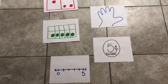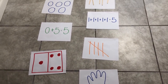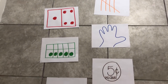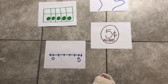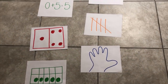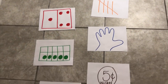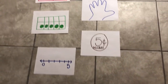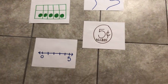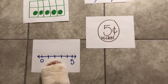Okay. I have set up a hopscotch with different representations of five. So all of these are different ways to represent five, and all of these are ways that you can group five. Think of each paper as a group of five that's represented in a different way. Each time, and you can stand up and do this with me, each time I step on one, we're going to count by fives, okay? Let me walk you through this.